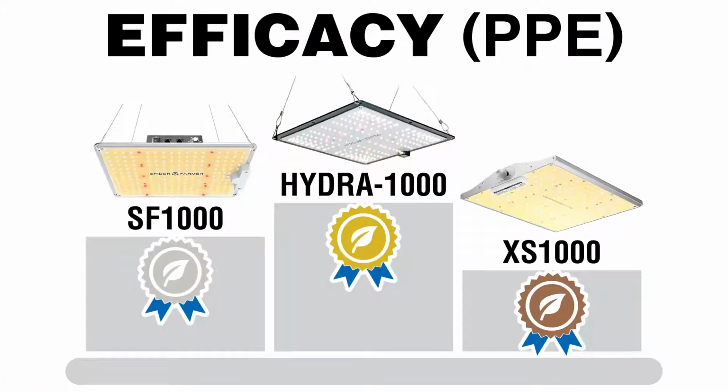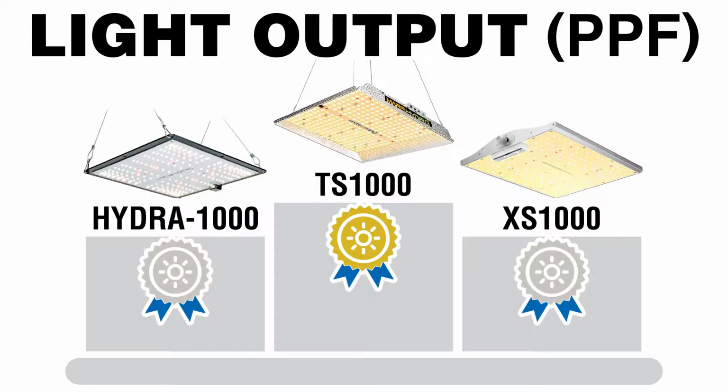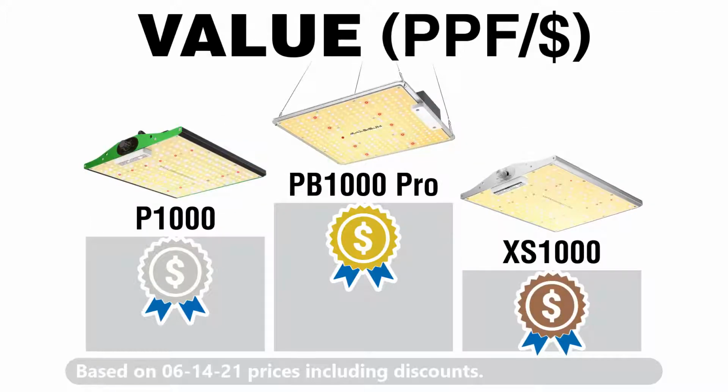Here are the leaders in each category. For efficacy, the Hydro 1000 takes the gold, followed by the SF1000 and then the XS1000. For total light output, the winner is the TS1000, then the Hydro 1000 and XS1000, which probably tie for second and third. As far as value goes, the PB1000 Pro wins, followed by the XS1000 and P1000. But that can change overnight, so run the numbers as you plan your purchase.